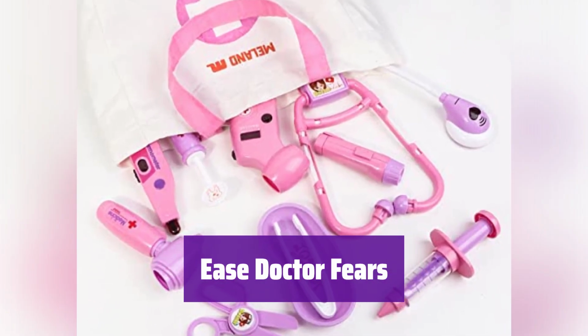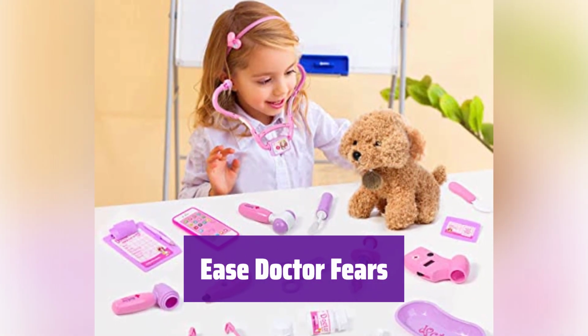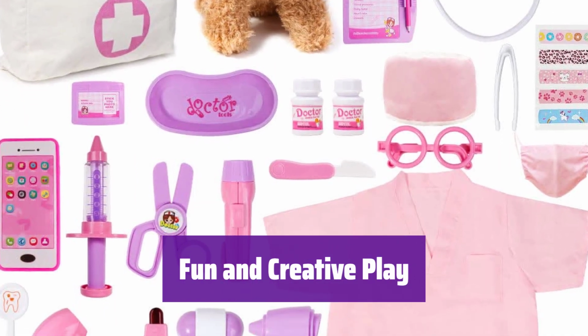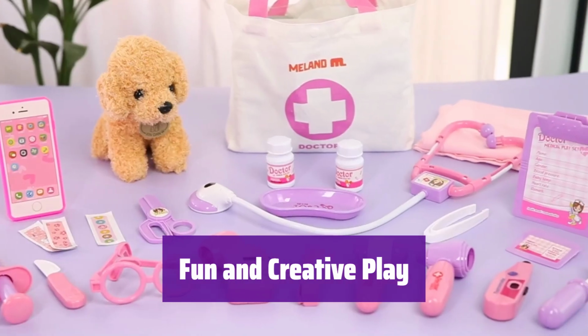It helps children become familiar with medical tools and procedures, making doctor visits less scary. It's a fun and educational way to learn. The realistic tools and costume encourage imaginative play. Kids can take temperatures, listen to heartbeats, and more.